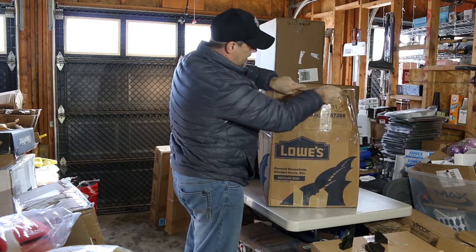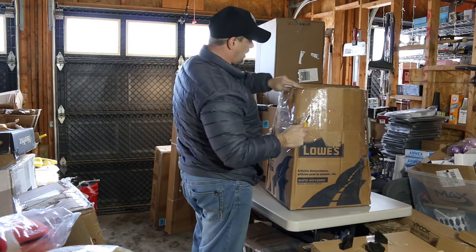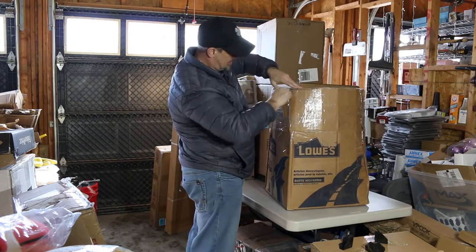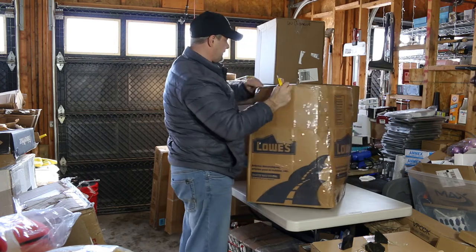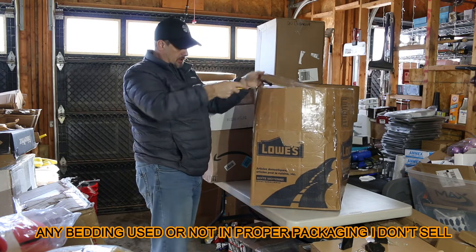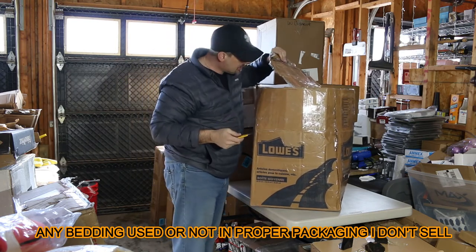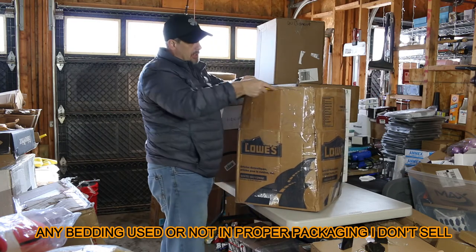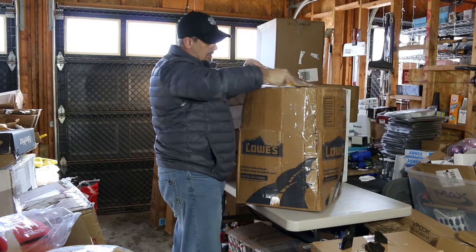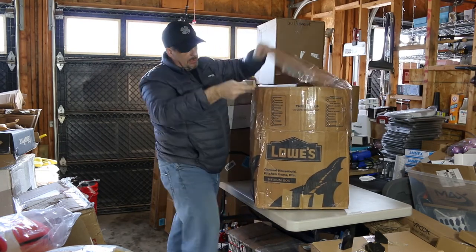Some foam thing. I don't like this kind of stuff. It's so hard to get rid of, especially when it's in packaging like this. Come on, you can do it. I don't know if that's a mattress. Let me get this off so you can all take a look at it. And you have to be careful how I'm cutting this, and I'll show you why in a second.